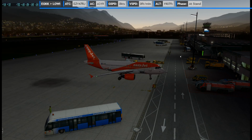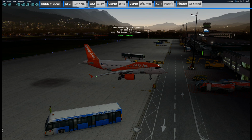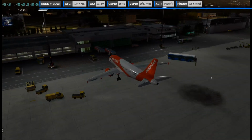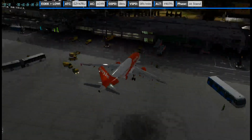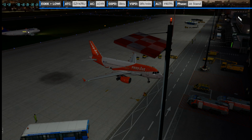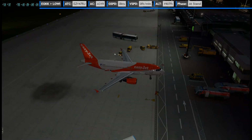I think if I press pause, yeah, we get a review. So 149 feet per minute flare, not quite butter, but if I'd got buttered there with a very good flare, that would have just been unbelievable. So I'm happy with good and a good flare. It was long. No idea where this aircraft is going.